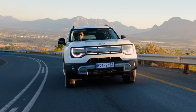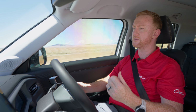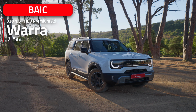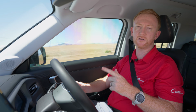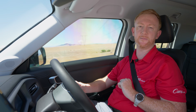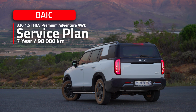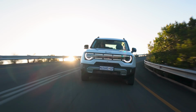Let's talk about pricing and after sales, because obviously you're going to be concerned, well, this car is really nice now. Is there some sort of backup? Now, as I've mentioned, locally assembled, but the warranty I think is pretty impressive. It is a 7-year, 200,000K warranty. Pricing and service plan is on your screen right now, and I think it's important to point out that there's additional powertrain coverage for the hybrid system. When it comes to service plan, there is a 7-year, 90,000K plan. So I think it's a little bit more than your legacy car makers, and I think it gets the basics right.